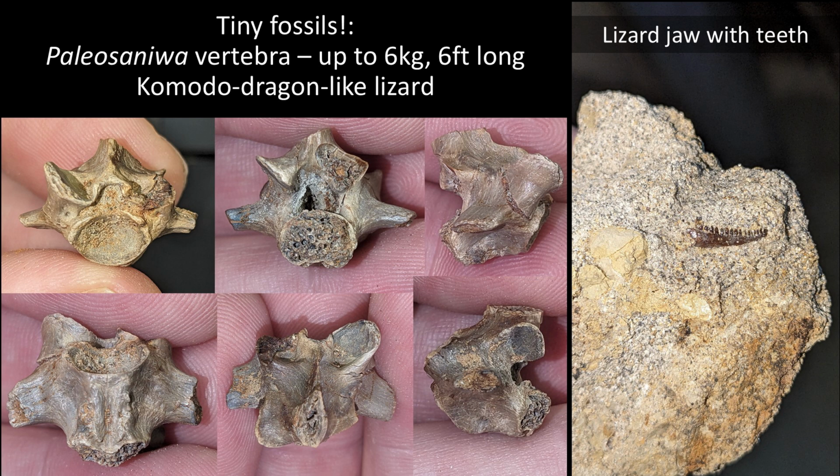So not only are there dinosaurs in these rocks where we're collecting, but there are lizards too, and some of them are really big meat-eating lizards. I mean, I bet this Paleosaniwa, I'm probably pronouncing it wrong, it probably ate baby dinosaurs and things like that. And then on the right-hand side is something we found this year. It's a little tiny lizard jaw with teeth in it. So all the teeth there, it's a beautiful little thing. So we'll get that cleaned up and we'll be able to look at it and see what kind of lizard it belongs to.